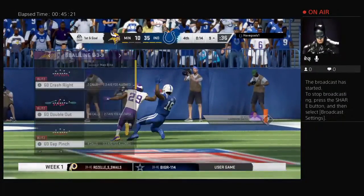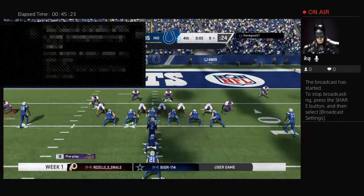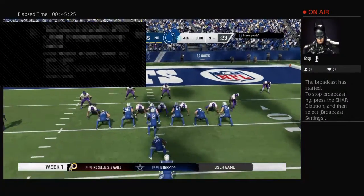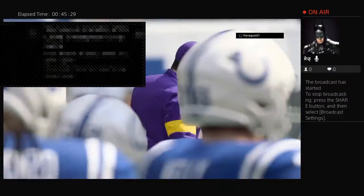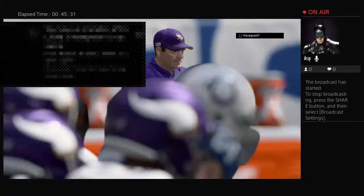They're able to convert on third down, and that sets up a first and goal. So they probably don't need to run a play here, but you wonder if they're going to be able to resist on first and goal. So this one winds up an Indianapolis victory.